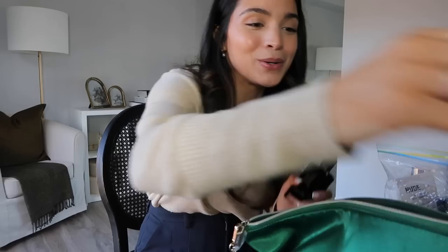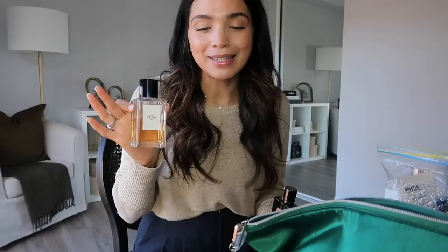For example, I wore my Celine Parade fragrance the entire time I was in London. So every time I get a whiff of this fragrance and I close my eyes, I'm walking down the streets of London. And it is the most special feeling ever. It's so cool. It's just flashbacks of memories. It's so cool.